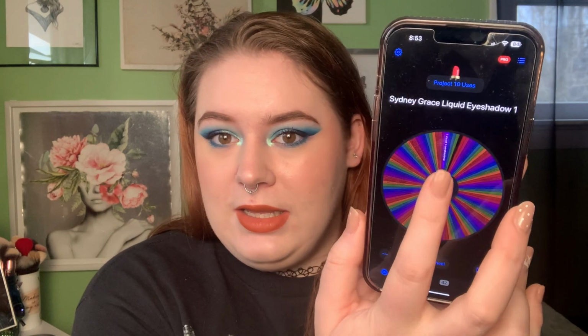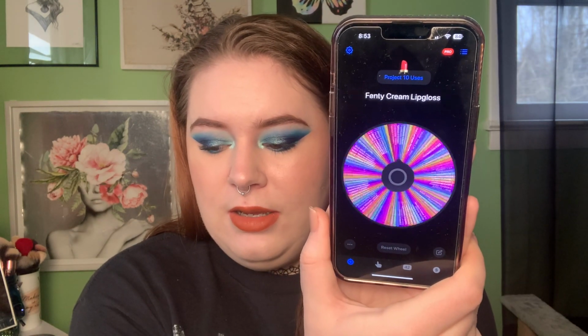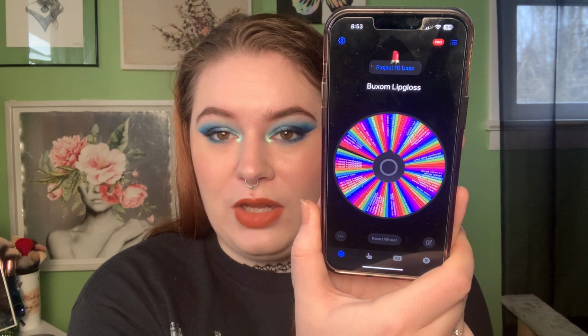Sydney Grace Liquid Eyeshadow 1. That's because I didn't put the names of the liquid eyeshadows in here. So I went based off the pictures in my makeup inventory, so I'm gonna have to see which one was the first one and go from there, because I made this without being at my desk. So we'll see what that liquid eyeshadow 1 was. And then the last product, hoping for like a lip gloss or something. The NYX This Is Juice Gloss.